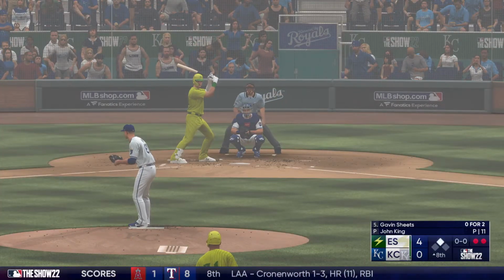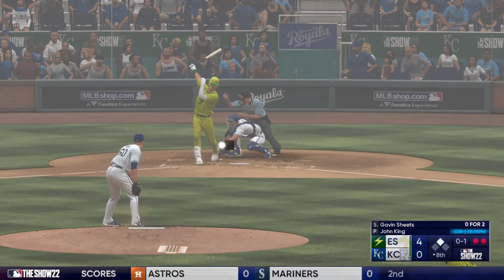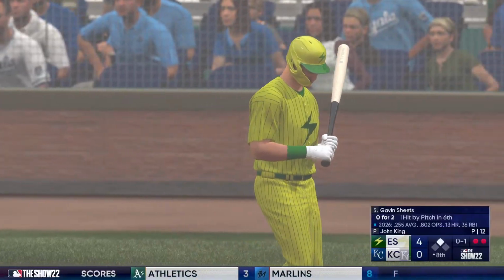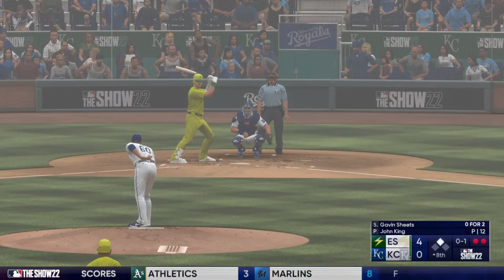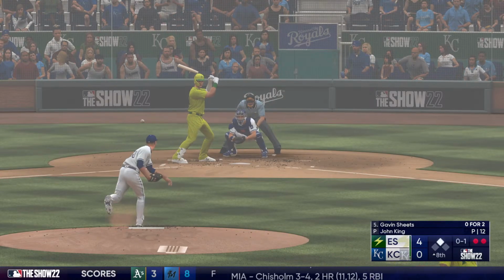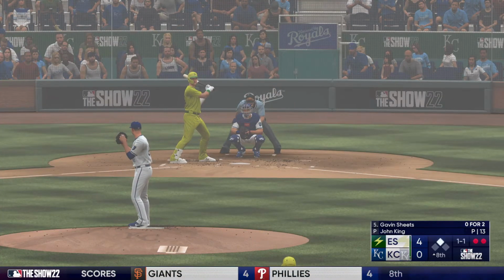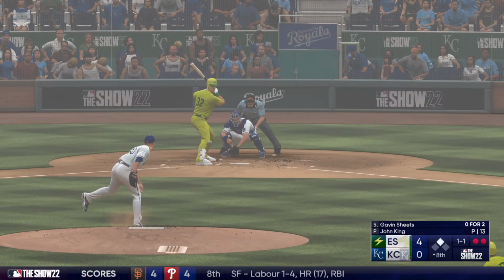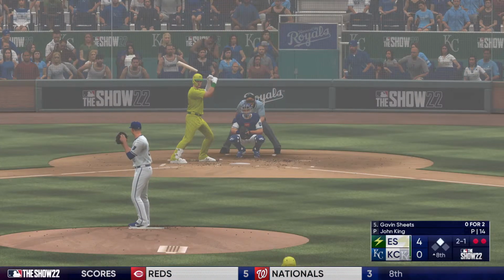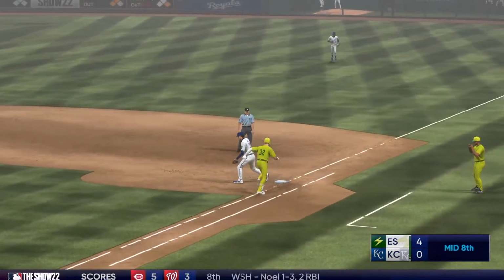And here's the first baseman, Gavin Sheets. Swings through that one. 0-1. Two outs and one in scoring position. Next one misses, and the count even 1-1. Runner leads away at second. 2-1. Oh, and that deflects off his glove. That's out number 3.